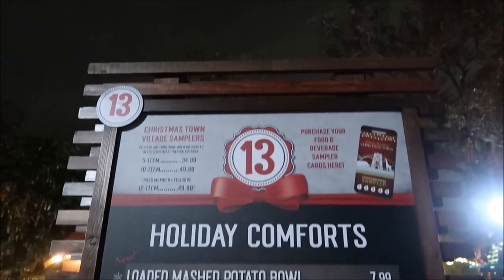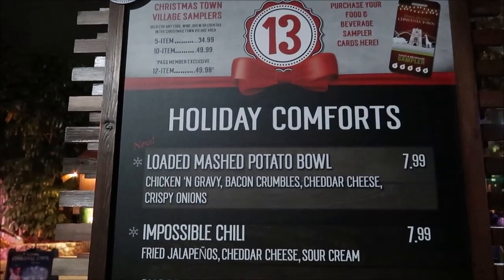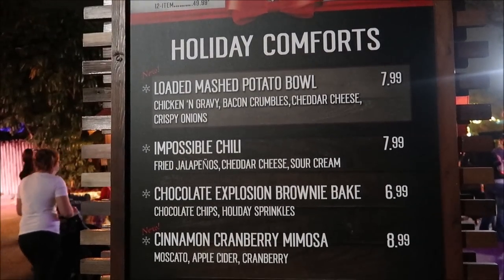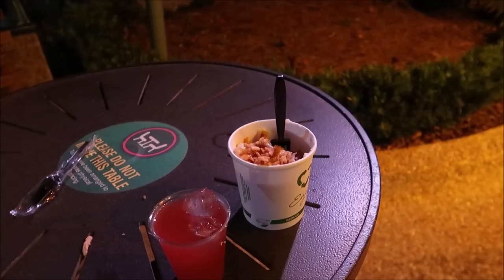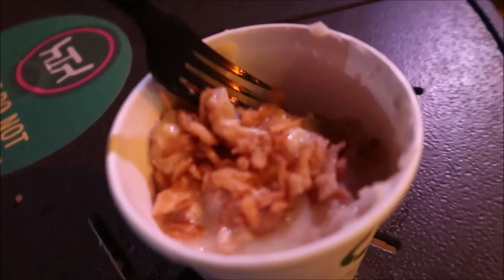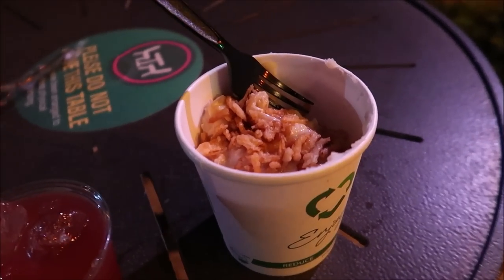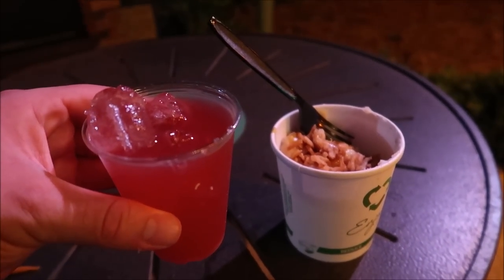And Lucky Number 13 stand has a loaded mashed potato bowl. This looks pretty amazing. Chicken and gravy, bacon crumbles, cheddar cheese, and crispy onions. They also have impossible chili and a chocolate explosion brownie bake. Also a cinnamon cranberry mimosa. Fancy. And I decided to go with the mashed potato bowl. Look at this. This is phenomenal, guys. And they actually make it right there. They just scoop in mashed potatoes, chicken and gravy, the onions and the bacon bits, and the cheese. I got no cheese, but I also got the cranberry mimosa.